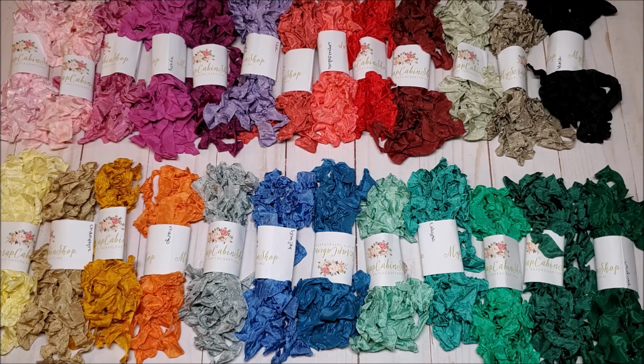This concludes my review of my beautiful seam binding from my Scrap Cabin shop on Etsy.